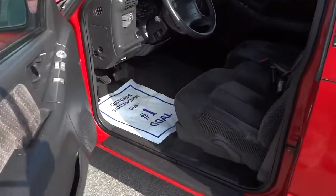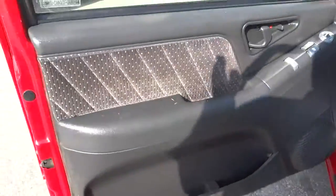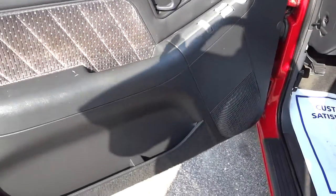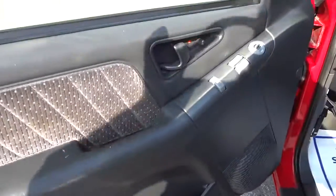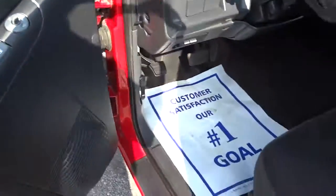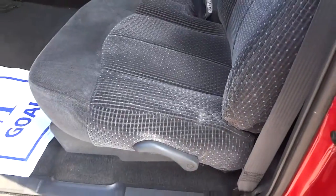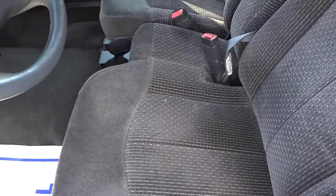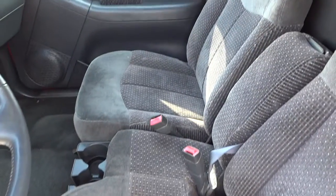Alrighty, let's check out the inside. Here's the inside of the front door. You see there's a speaker and you got some storage there at the bottom. Here's your door lock controls, window controls, stuff like that, side mirror controls. We've got manual adjustments here on the seat. And let's take a look at the seats. Seats look pretty good condition for the age and everything.